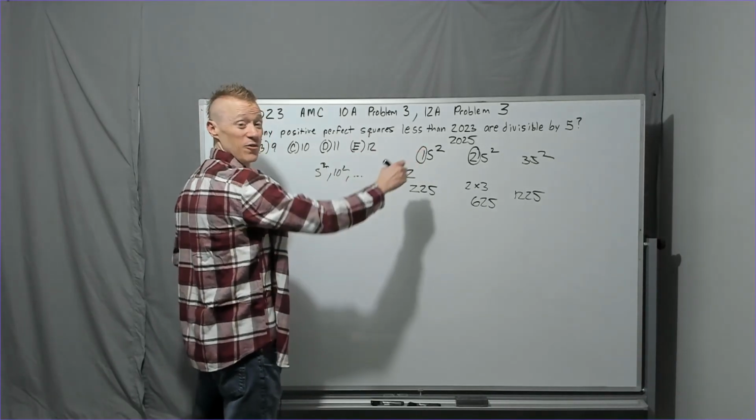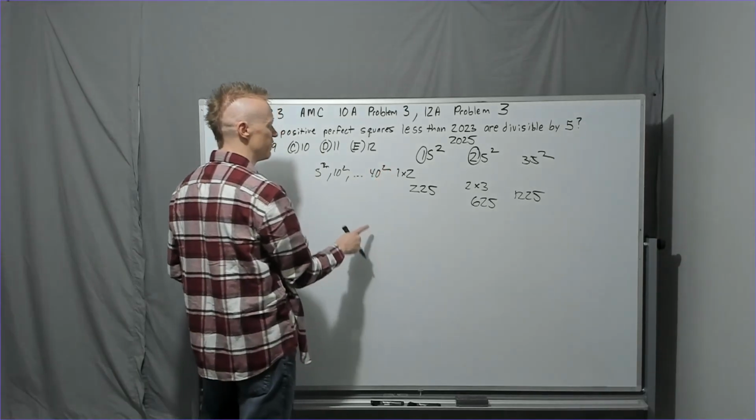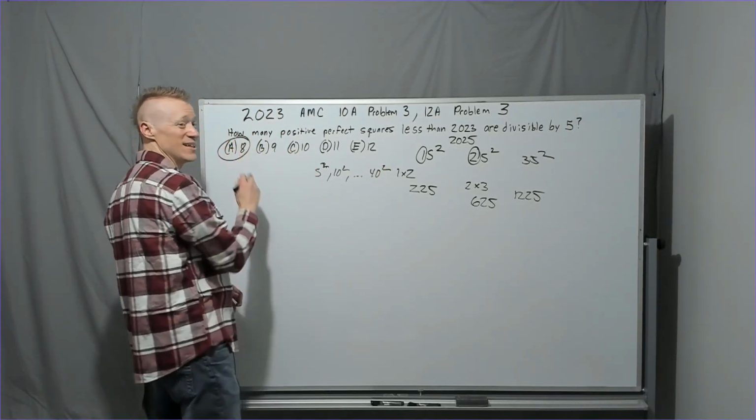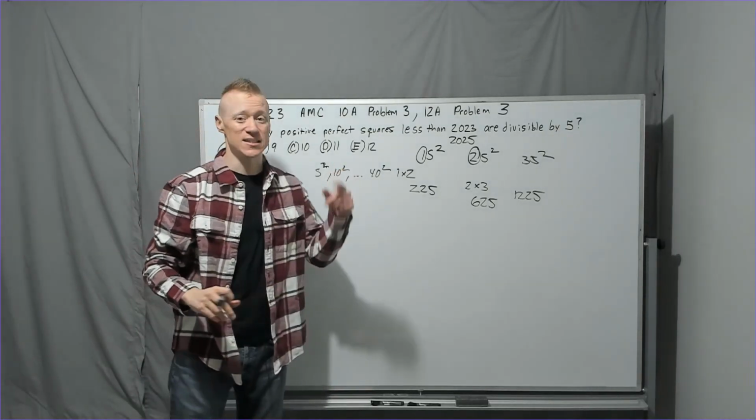We can't get to 45 squared, it's too big. So you're going to 40 squared. That's 8 times 5 and 1 times 5 starting from the beginning. You get A, 8. Let's get to problem number 4.